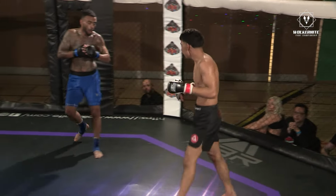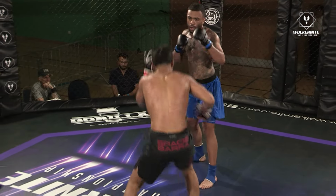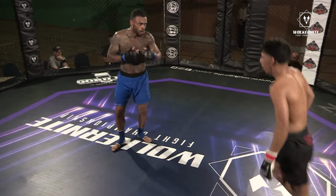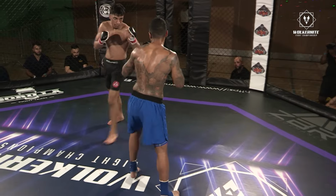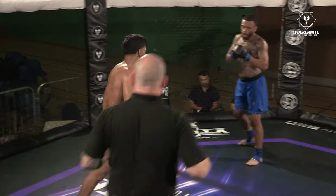Nice roundhouse there from Turner. By the way, he switches his stances and just gives Turner a little bit of a different view. We'll see it. Goes low after the teep, changes his stance. Looking like he wants to level change here. Don't be surprised if we see a shot.